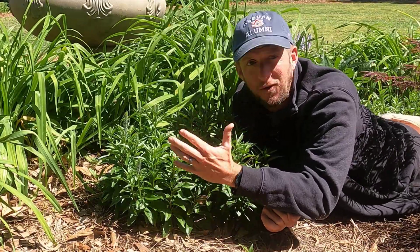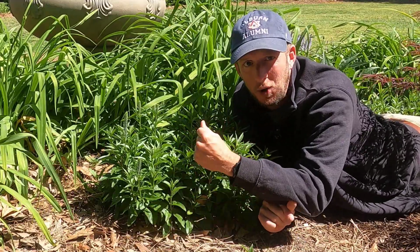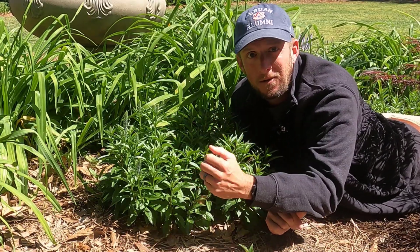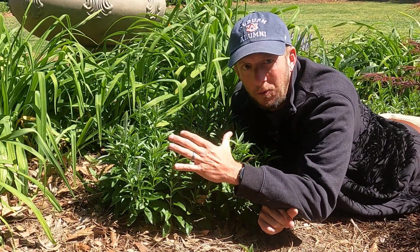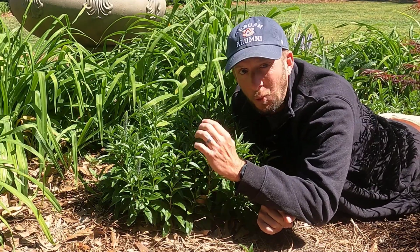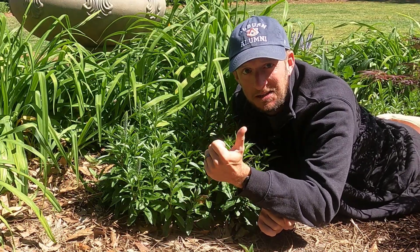You could grow this as far south as like Montgomery, Alabama, Macon, Georgia, draw a line across to Jackson, Mississippi. That line north, you're going to do very well with Veronica Sunny Border Blue. Also deer resistant, rabbit resistant, and it is a wildlife attractant in terms of the bees and the butterflies.